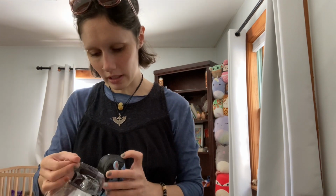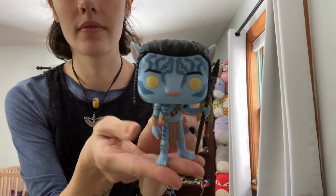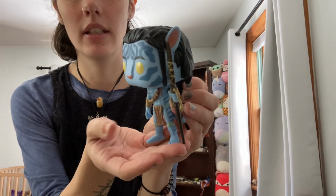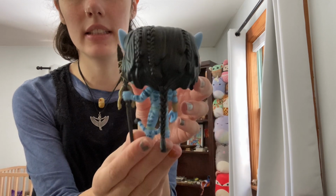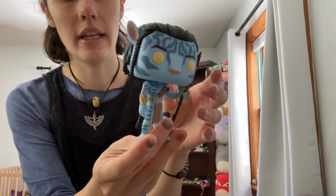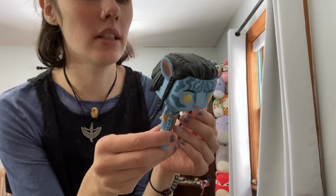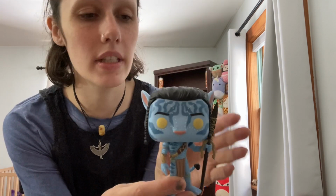And it looks like they've made the body slightly bigger than normal Funko Pops. I could be wrong, but I think that might be because the avatars are bigger. Wow. Look at him. Oh my gosh, he's so amazing. And yes, this is from the first movie because you can see his hair is shorter, and he just braids little bits of his hair. I actually liked his hair better in this movie than in the second movie. I thought it just suited his face better.